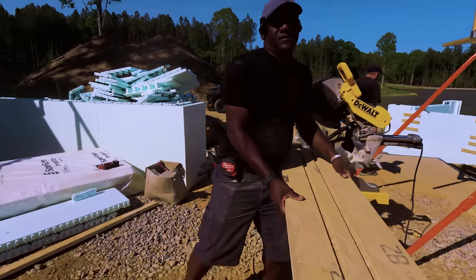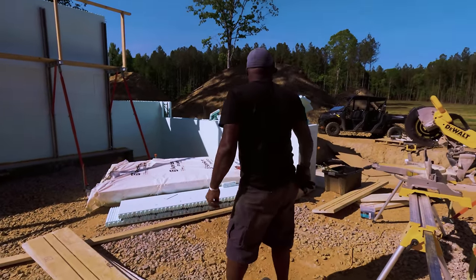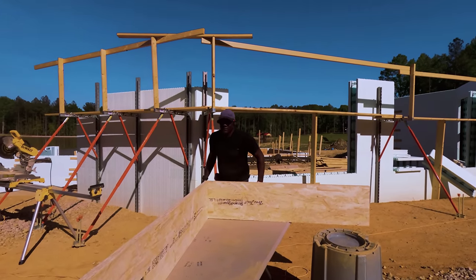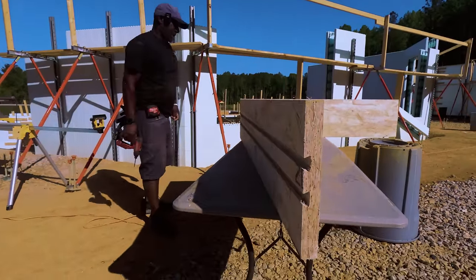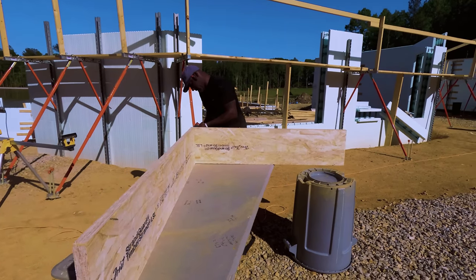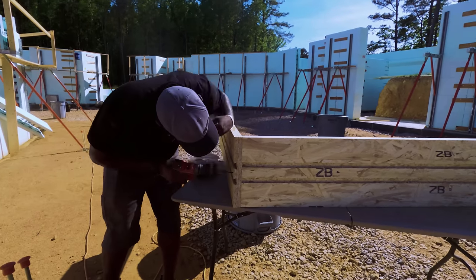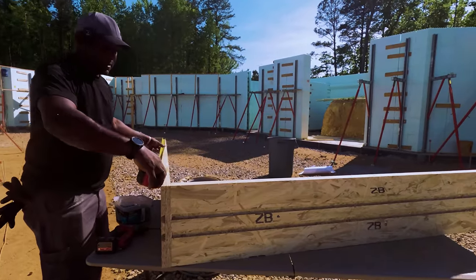All right, so now we have two at 59 and two at 69. What we're going to do here is screw these four pieces together that we just cut. If you look on the outside here, you'll see it has a channel, and that's meant for the concrete to pour in. We'll just take these four and put a few screws in them. We'll do one more. All right, so we should be 59 across here.